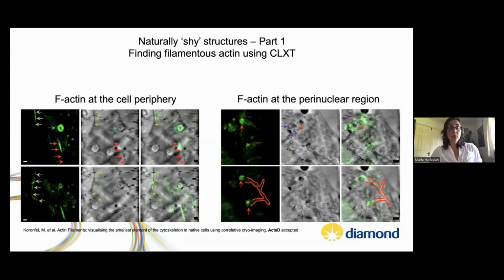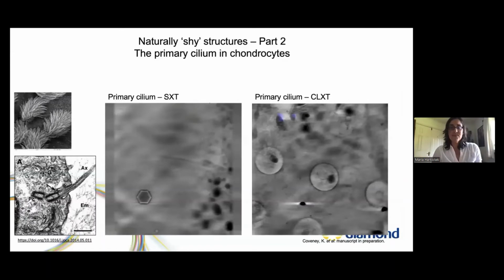For example, although we get very good structural information on carbon-dense features, actin, although structured, doesn't have a lot of carbon. They're fine filaments, so we use the fluorescence to find vesicles that were covered with actin or networks of actin collecting different vesicles. So it was a lovely complementation of the X-ray and the fluorescence.